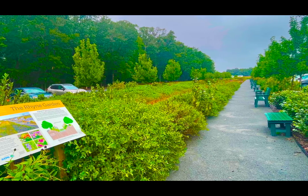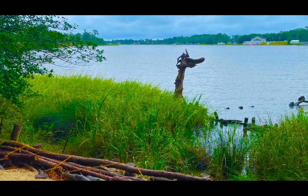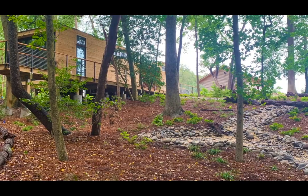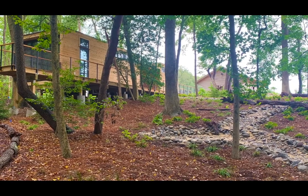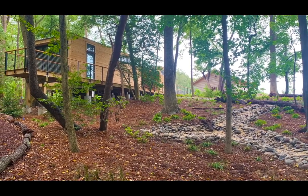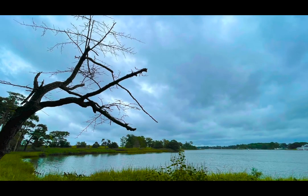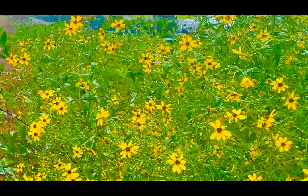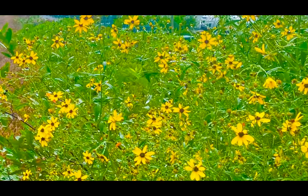To date, they have installed green infrastructure projects like a living shoreline, rain gardens, and a rainwater cistern on their unique restroom building. These projects stabilize soils to reduce erosion and also increase rainwater absorption. This, in turn, protects water quality and reduces flash flooding. An emphasis on planting natives also provides food for beneficial pollinators and insects.